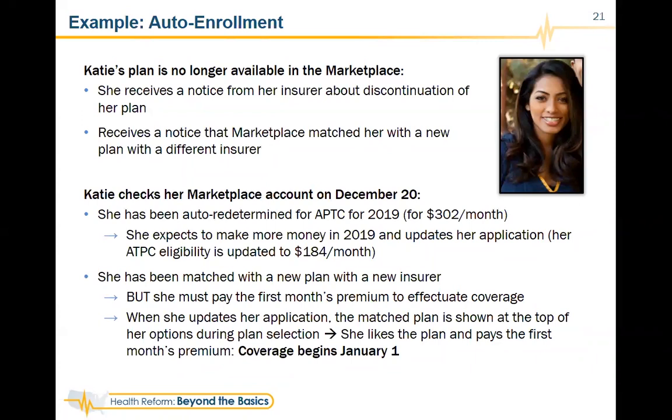But she expects to make more money in 2019. She updates her application and her APTC eligibility is recalculated. When she updates her application, she must reselect a plan for 2019. The matched plan that she has been auto-enrolled in shows up at the top of her options during the plan selection. She likes the plan and pays the first month's premium, effectuating coverage that will begin on January 1.